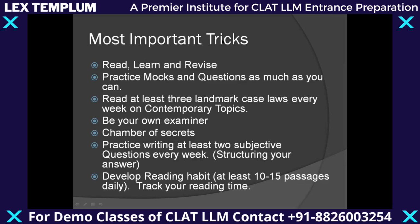So just practice them, send it to your faculty members, send it to us. We'll be reading, we'll be telling you what is missing. So just structure your answer, because this is an exercise that would tell you that this is missing, this is what could be added, this is what is good about your answer, and would help you triumph over this answer writing skill of yours.